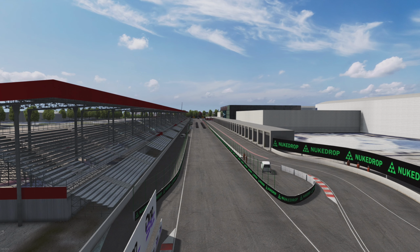Formula One just announced it yesterday, and now we've got this thing cranked out by Nukedrop tracks within 24 hours, and so I checked that out and talked about it more in a sim racing sense. I believe I was the first person to post a preview of the circuit level anywhere, so that's pretty cool.